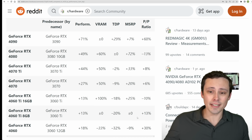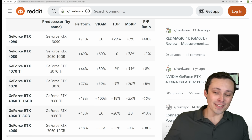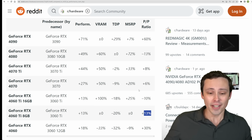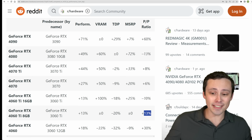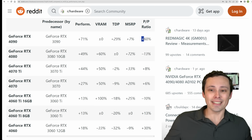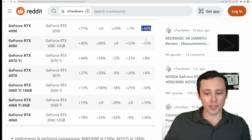So at least notice that this is the only one so far where they did not raise the MSRP. And anyway, it will be giving us 13%-ish more price to performance. Interesting stuff. That's not a massive amount to get excited about. However, it's at least better than negative 10% or 6% or 8%, and it's better than negative 13%. But again, the card people got excited about was the 4090, offering this large price to performance increase generationally.